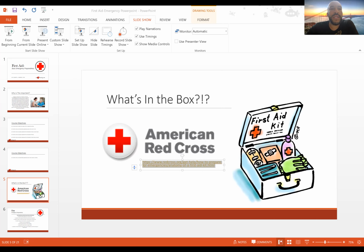1 emergency blanket, 1 breathing barrier with a one-way valve, 1 instant cold compress, 2 pairs of latex gloves, preferably size large, because that way people with small hands can fit them and people with large hands can fit them. 2 hydrocortisone ointment packets. Now, hydrocortisone is a steroid cream that has many different uses.